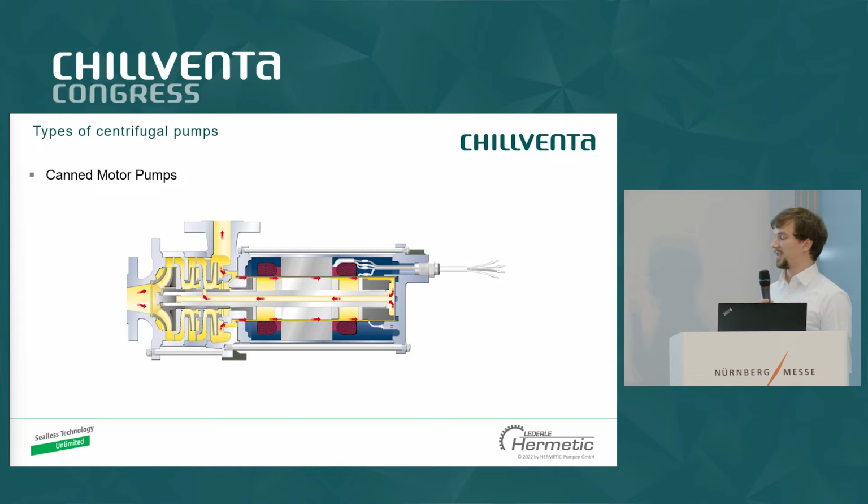Last, can motor pumps, you can see that there's no separation of hydraulic and motor part. The motor is integrated into the pump. You can see here the motor, its stator package is outside the liquid, and the rotor package is fixed on the hollow shaft. So the liquid is coming from the front, going through the impellers along the can itself. The can is separating the stator and rotor package, and the fluid is lubricating the plain bearings at the back side and also on the front side, and taking the heat out of the motor parts through the hollow shaft back to the front of the pump.